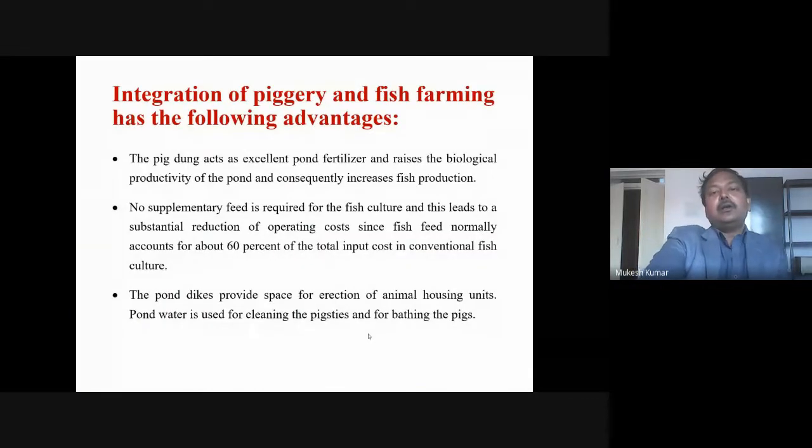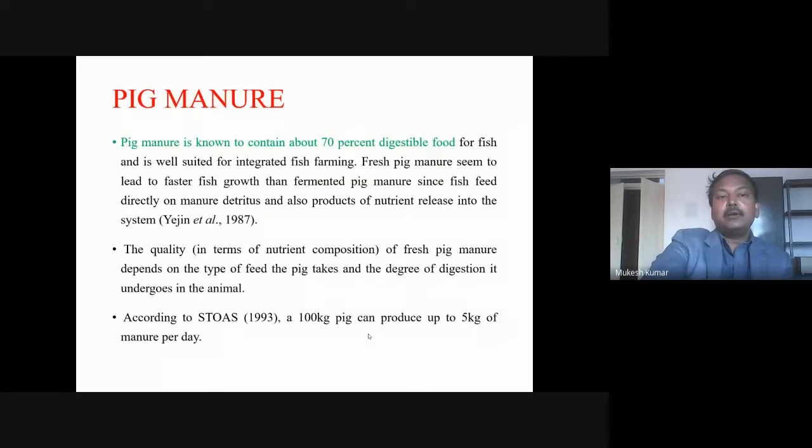So in the integration of piggery with fish farming, the advantages are that pig dung will act as an excellent pond fertilizer. No supplementary food is required for the fish production, and the pond dike provides a space for erection of the animal housing unit. No extra space is required. Pig manure is known to be about 70% digestible food for fish as well as suitable for integrated fish farming. Fresh pig manure seems to lead to faster fish growth than fermented. So the fresh manure that comes, we can utilize immediately in the pond.